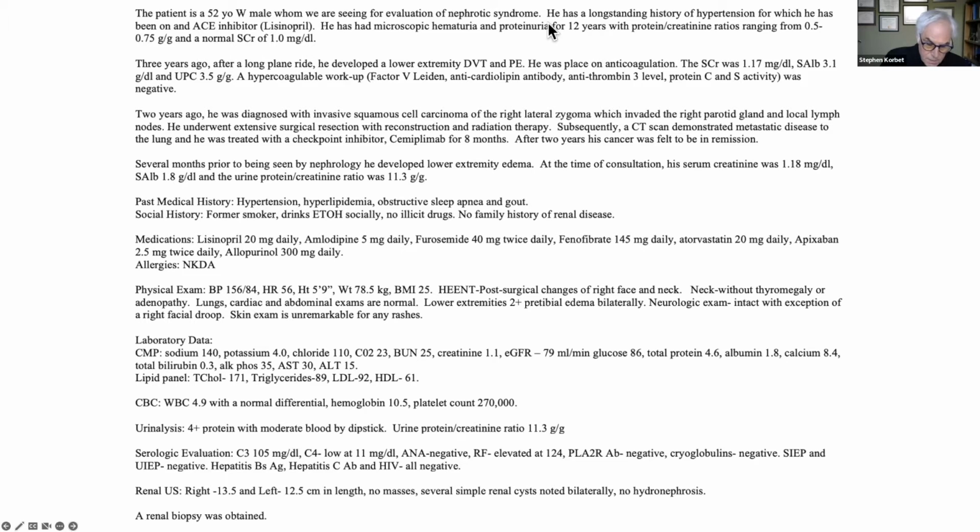Several months prior to being seen by nephrology, he developed lower extremity edema. At the time of the consultation, his creatinine was 1.18 milligram per deciliter. Serum albumin was 1.8 gram per deciliter. And the urine protein creatinine ratio was up to 11.3 gram per gram. His past medical history was additionally remarkable for hypertension, which we've already said, hyperlipidemia, obstructive sleep apnea, and gout. Social history, former smoker, drinks alcohol socially, used no illicit drugs, and there is no family history of renal disease.